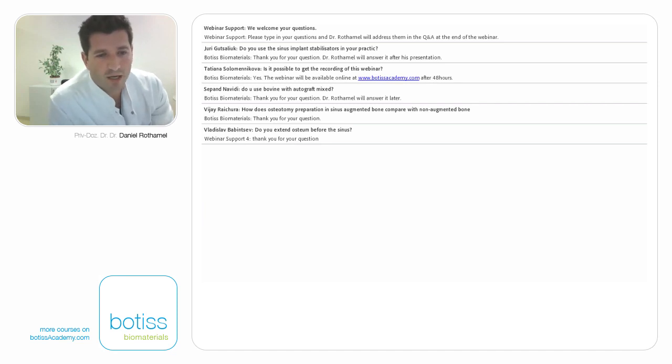Okay, another question by Mr. Os Allen. What is the pericardium membrane made of? Will it resorb later on? Of course it will resorb. It's a natural collagen. It's based on the porcine pericardium, so that is covering the heart. It will resorb within, let's say, 4 to 6 months in human beings.